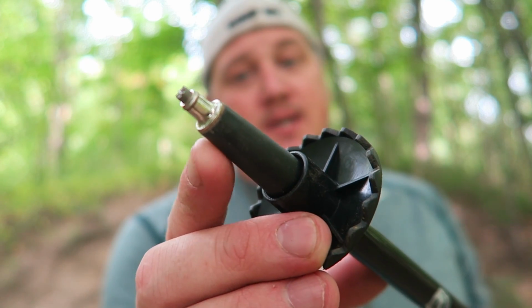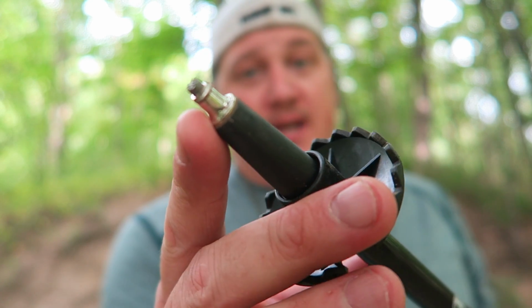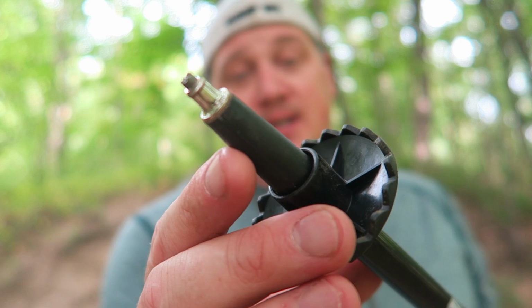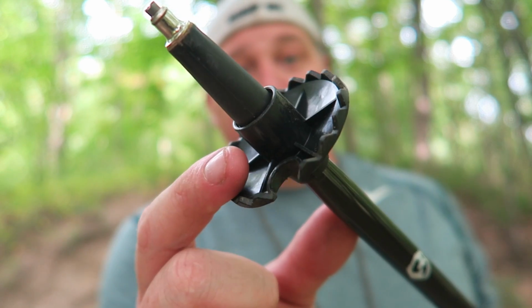They come with a few different tips. I just use the tungsten carbide tips for pretty much any surface that I'm on rather than pavement, but I don't necessarily need hiking sticks when I'm on pavement. They do come with two separate baskets.